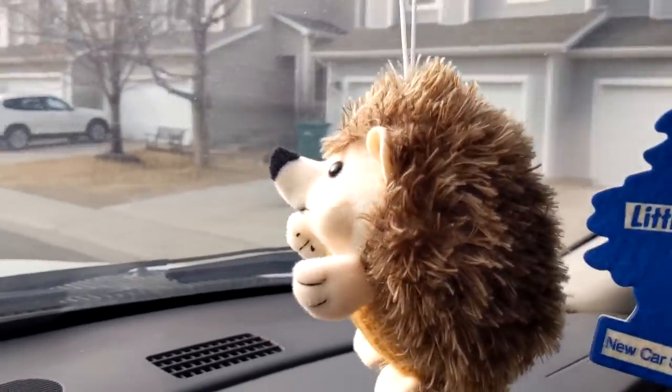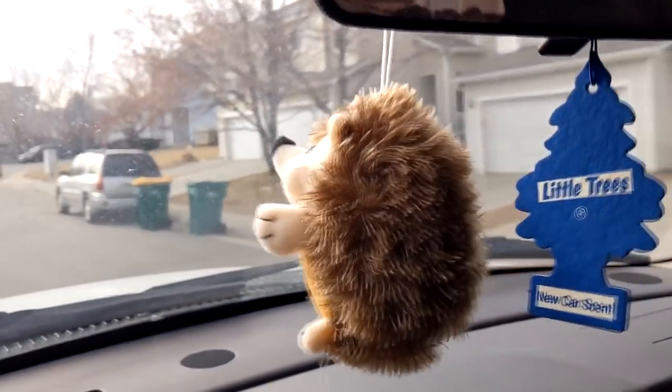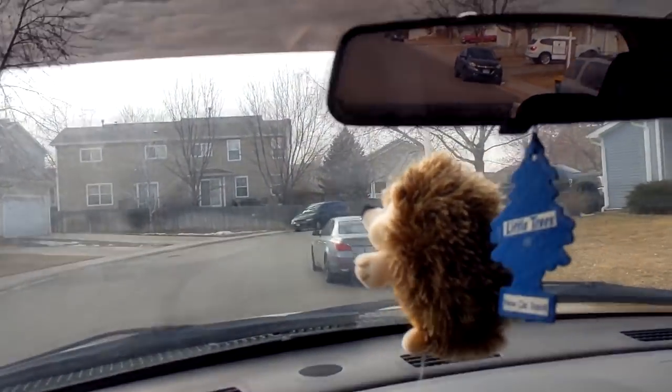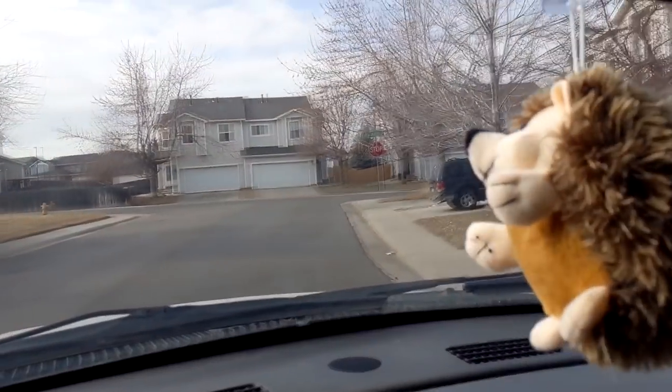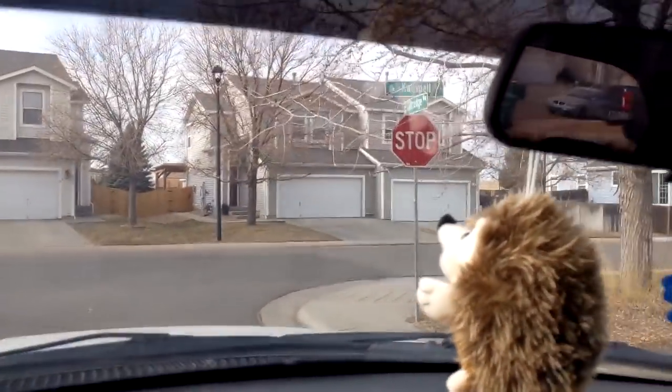Oh, traveling with my little buddy here. This is Kirk. What up, Kirk? Get the fist bump. We actually have a little pet hedgehog of our own. And this is Kirk. He's traveling with me. So this is my travel buddy.